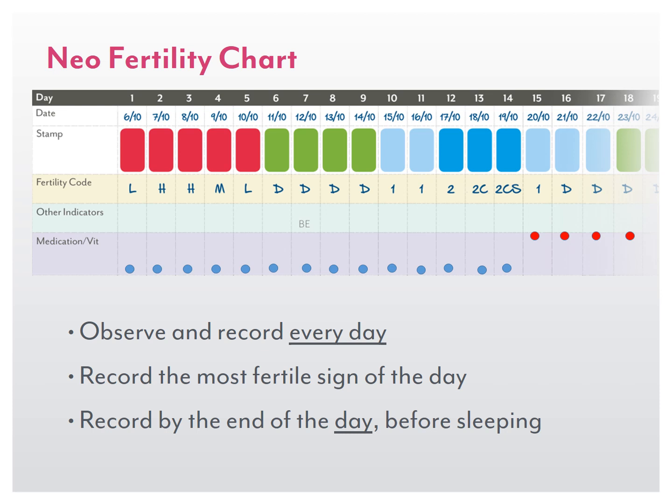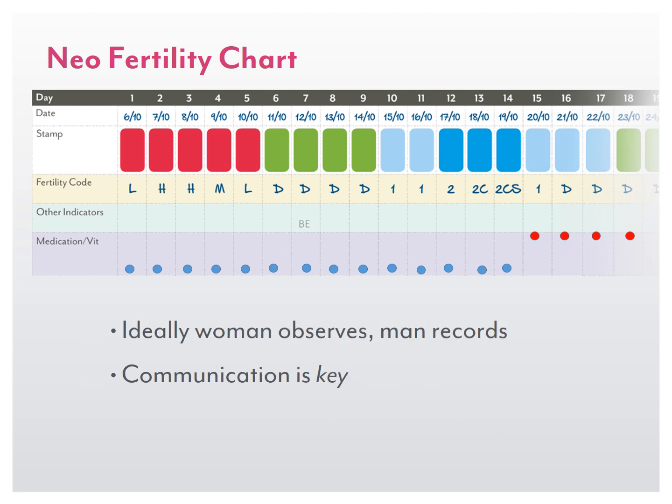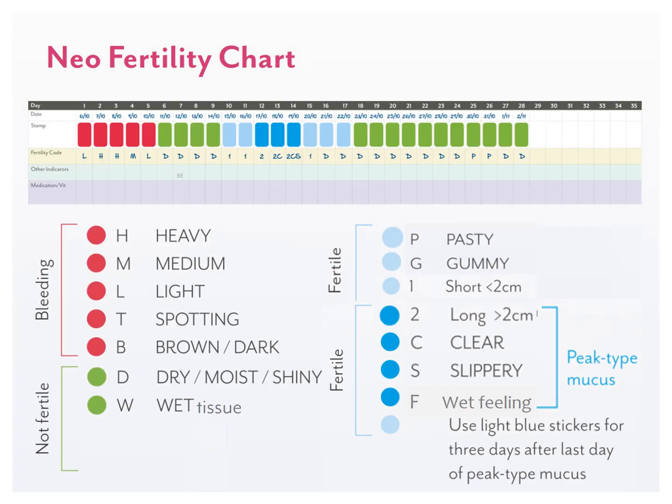Record the most fertile sign of the day, and record by the end of the day before sleeping. Ideally, the woman observes and the man records. This fosters greater communication for the couple. Here is a summary of all the fertility codes we use. Let's look at each of them in more detail.